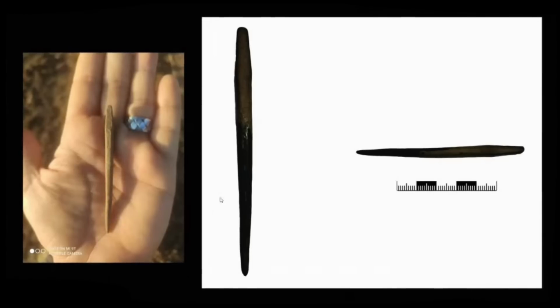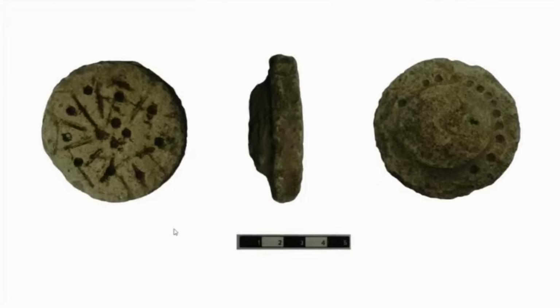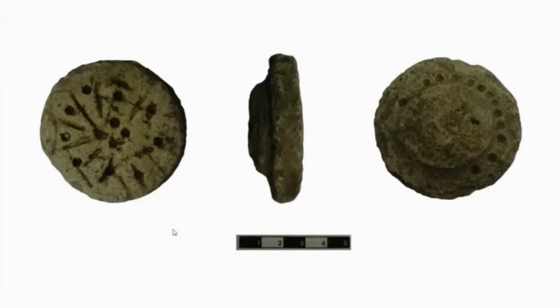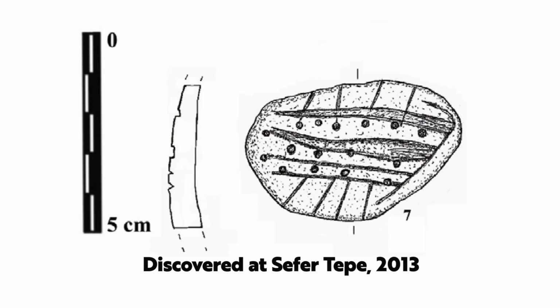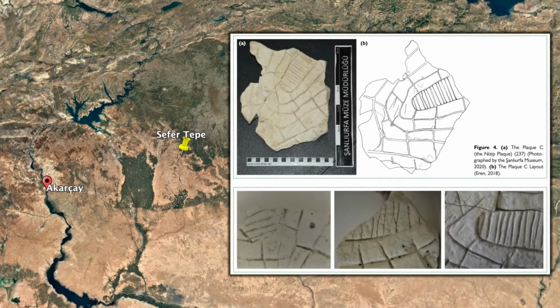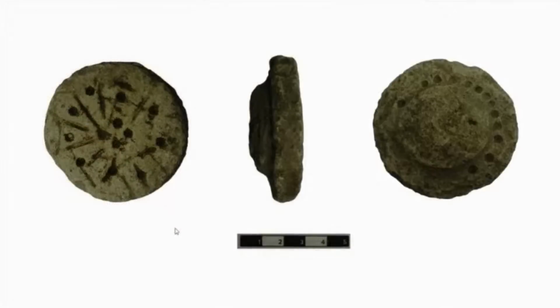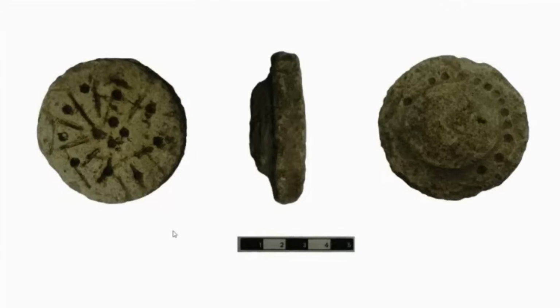This object was found amongst the bead assemblages, and it's most likely a piercer, an object that was used to make the holes inside the beads. This is an interesting new discovery. It's made from limestone or possibly a lime-based terrazzo mixture. It has 13 holes on each side, but the holes are arranged quite differently on each side. One of the sides also has various small lines as well. Similar finds have also been found at other pre-pottery Neolithic sites, including Archaeological Tepe, a site I'm yet to mention on this channel. What this is or what it's showing is open to debate, but having 13 holes it could be related to the lunar calendar.